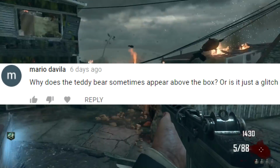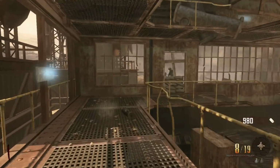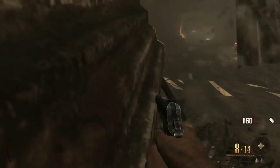The next question of today from Mario says, why does the teddy bear sometimes appear above the box? Or is it just a glitch? So no, this isn't a glitch from what I know, and this is just from memory, I'm not 100% sure, but this is a perma perk.